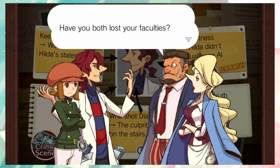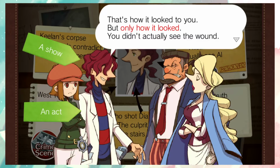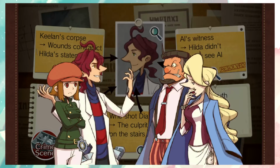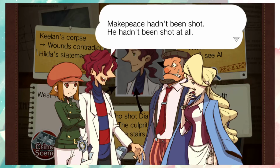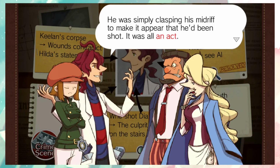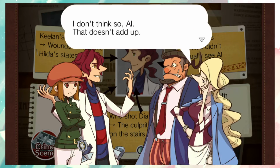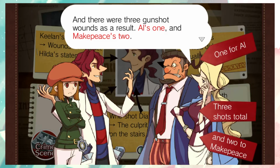What? Have you both lost your faculties? Makepeace was clasping his midriff in apparent agony. That's how it looked to you, but only how it looked. You didn't actually see the wound. But that doesn't make sense. I know how the criminal mind works. It's like I'm inside their heads. Makepeace hadn't been shot. He hadn't been shot at all. He was simply clasping his midriff to make it appear that he'd been shot. It was all an act. An act! What possible reason? I don't think so, Al. That doesn't add up. We had a total of 3 shots that day, and there were 3 gunshot wounds as a result. Al's 1 and Makepeace's 2.